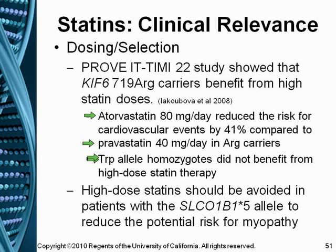However, one thing to keep in mind, as we'll discuss in one of the upcoming slides, is that if a patient carries the SLCO1B1*5 allele, which is associated with the increased risk for myopathy, then you may not be able to use high-dose statins. So you have to weigh the benefits versus risk with these two genotypes.